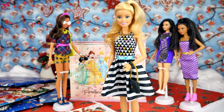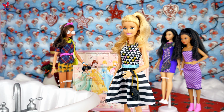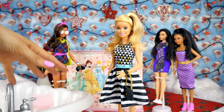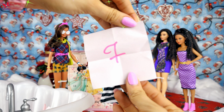Alright, let's pick something now for Barbie! Please, I really would like to get a super awesome dress, please! Okay, I'll try! Alright, let's pick... cubbyhole number... 7!